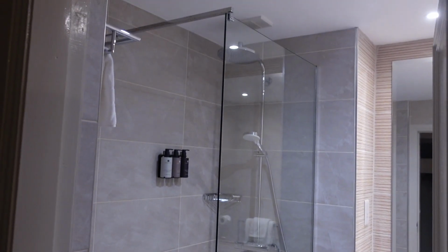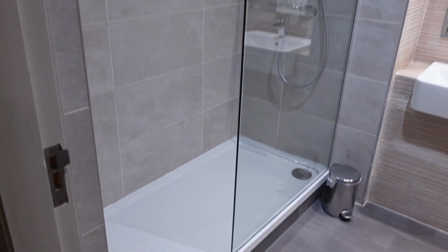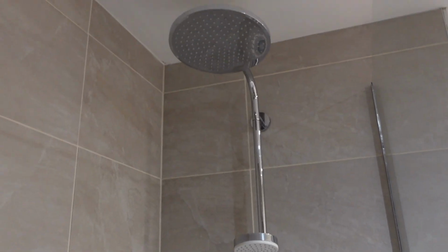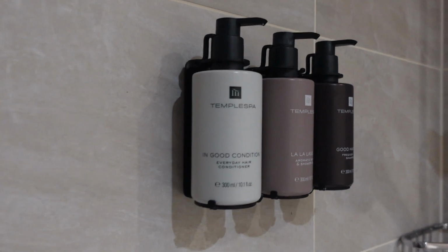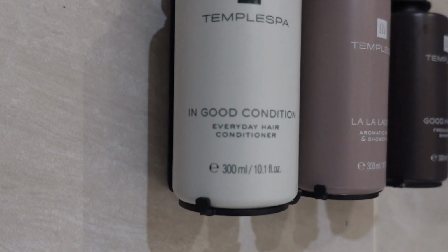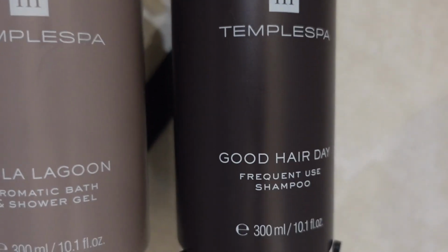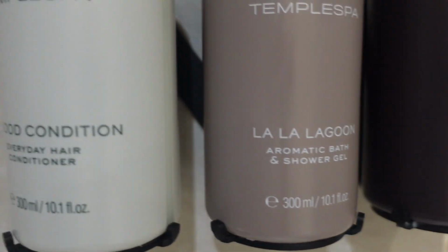But look at that. Look at the shower. Huge shower. Cannot go wrong with a shower like that, surely. Amazing. And then you've got Temple Spa shampoo, shower gels and conditioner.